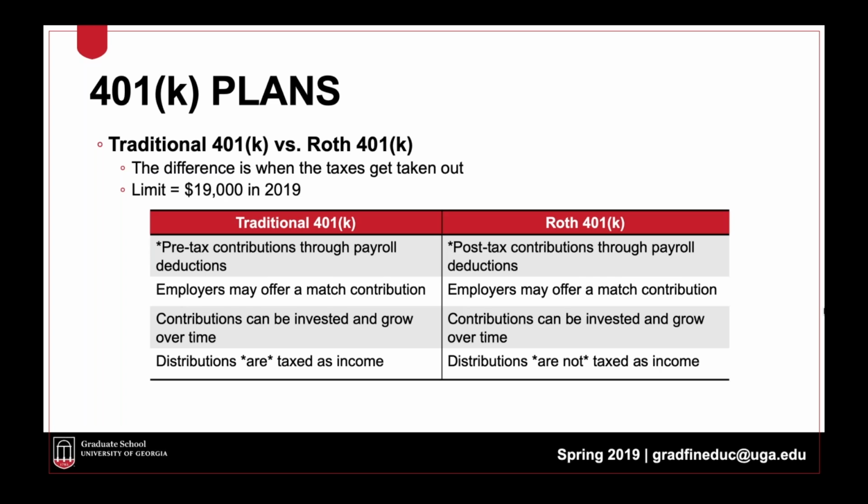Once you get to retirement, any funds that you take from a traditional 401k are taxed as income, because when you first put the money in, you got a tax deduction. So you've got a tax benefit on the front end, then when you take the money out on the back end, you have to pay taxes on it. Whereas with a Roth 401k, when you take out money in retirement, you don't have to pay taxes on it, so it's completely tax-free. That's because on the front end, when you put the money in, you didn't get a deduction. So the Roth tax benefit comes on the back end when you're taking the money out.